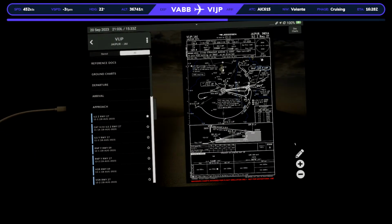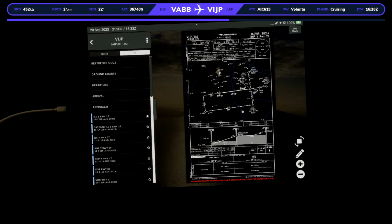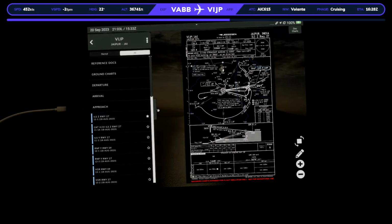MSFS center on Julia Papa VOR. I'm also setting up for the DME arc. Alright, well, fantastic. I love the DME arcs. They are, as I call, a quality of approach that is dying, because we're pretty much doing this every time. It's becoming a standard now. I'm going to miss these very soon.